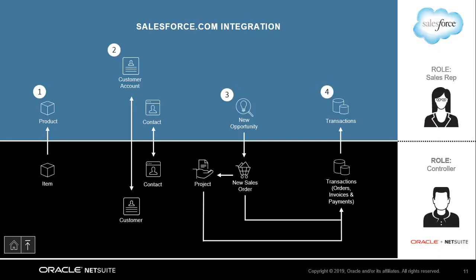You just saw this flow in action from the perspective of both a sales rep and a finance user. We were able to see the real-time nature of this integration, as well as the visibility and automation that is provided. Sales users can spend more time selling and less on internal meetings and information transfers. Finance users can seamlessly receive orders, automate approvals, and utilize NetSuite's industry-leading accounting platform.